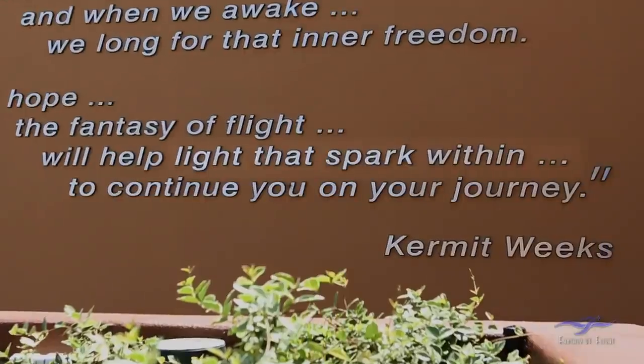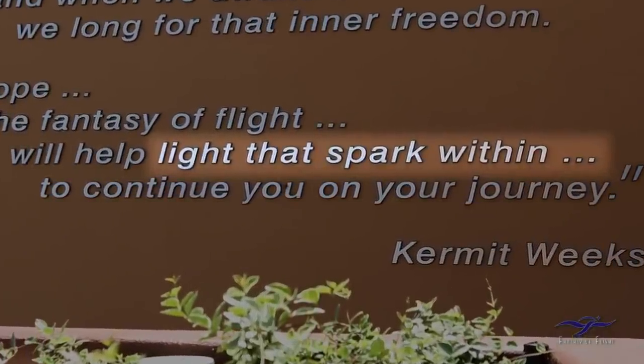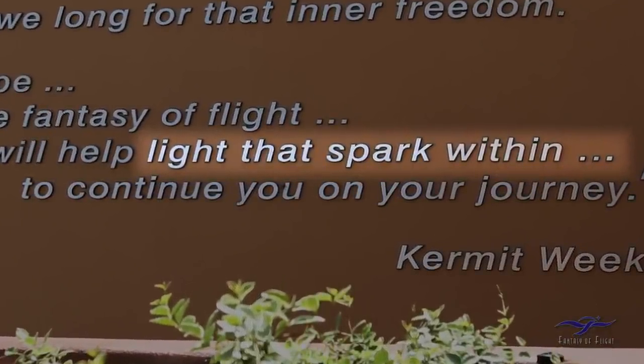So I don't want to disappoint our aviation fans, but this is not about airplanes. Fantasy of Flight is about the flight of the human spirit. I love airplanes. It became a stepping stone in my life to understand the bigger picture of what was going on. And just to close the loop on my two parallel paths, I basically opened Fantasy of Flight Act 2.